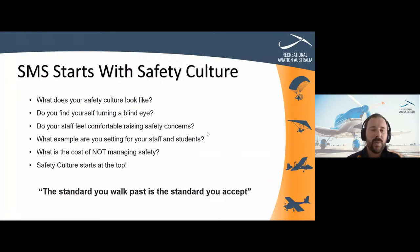So I just wanted to touch here a little bit on safety culture. Without a positive safety culture within your organization, it's my opinion that your SMS is not going to function correctly. A positive culture really needs to be at the forefront, and it needs to start from the top of your organization, with your business owner and your CFI, if they are different people, and filtered down through the ranks, through your instructors, and also down into your students.